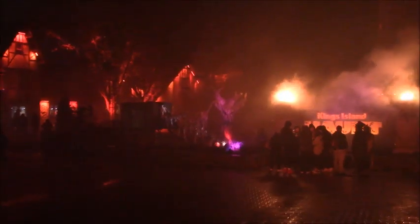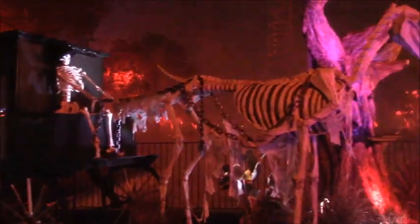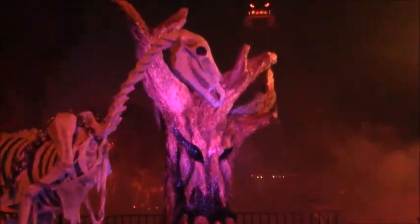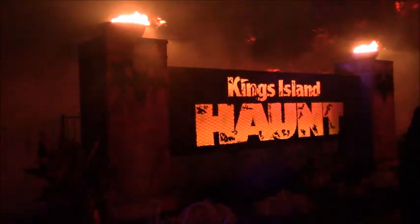Let me get a little bit closer and check out these trees and stuff. Man, look at this awesome horse-drawn hearse. This tree, though, is what caught my eye from way back there. Wow. Dude, this is so cool. I can't believe I've never come here before. I've been missing out. Alright, I have no idea where anything is, so I'm going to have to find a map and explore, I guess.